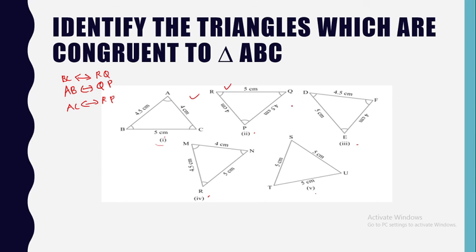You just have to rotate, right? And yes, the angles are equal. Ma'am, but the corresponding lengths were not equal, no, ma'am? Here the corresponding lengths were equal. You can take it like this. If I take AB, the length is 4.5. So here AB is corresponding to DF. The length is 4.5. Like that you can write the correspondence.